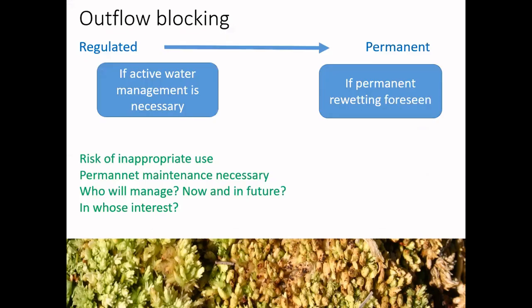Of course, there are also valuable approaches to the blocking of the water outflow. Sometimes regulated facilities are implemented, sometimes permanent ditch blocking. Of course, the permanent ones allow permanent rewetting. The regulated ones are necessary if we are going to make active management of the water. But if we are going to actively manage the water level, there is a set of important questions.